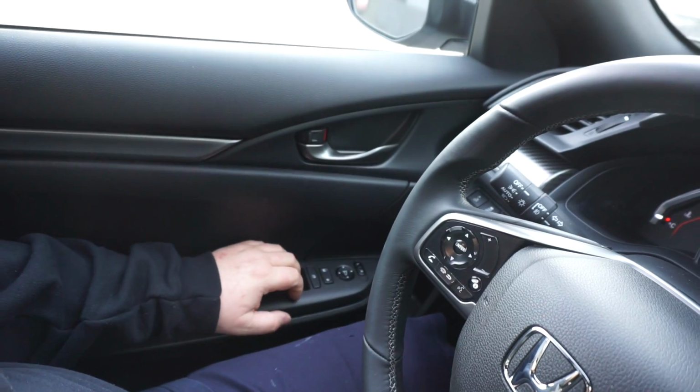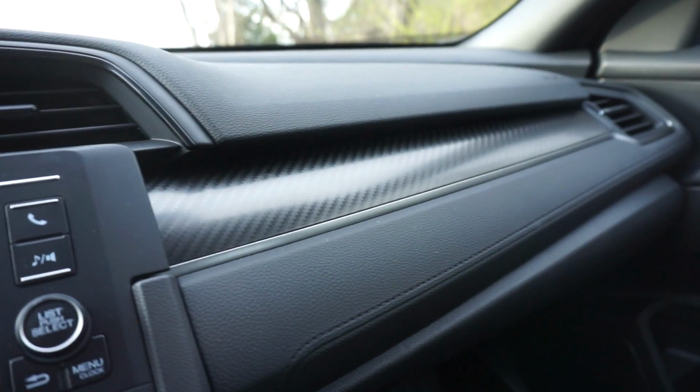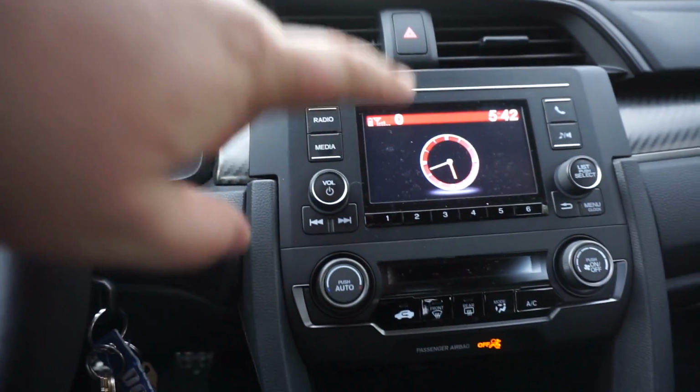One of the other things is that it has auto up and down for the driver and the passenger, so just single clicks and the windows go up and down. Bluetooth, of course, that's pretty standard with new cars these days. For the most part, I really dig it. It's got the red and black interior, the faux carbon fiber stuff up in here, a lot of red and black accents. So for the most part, I'm really happy with it, and I can't wait to make some changes to it and make it my own, see where we go.